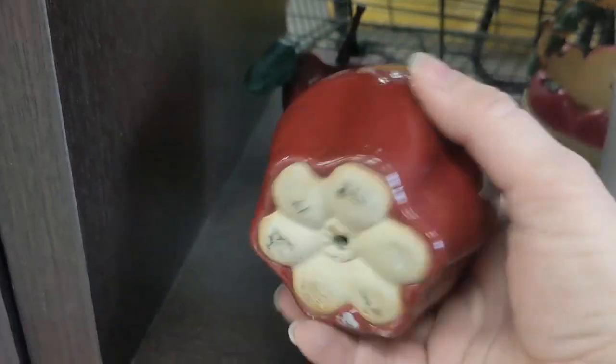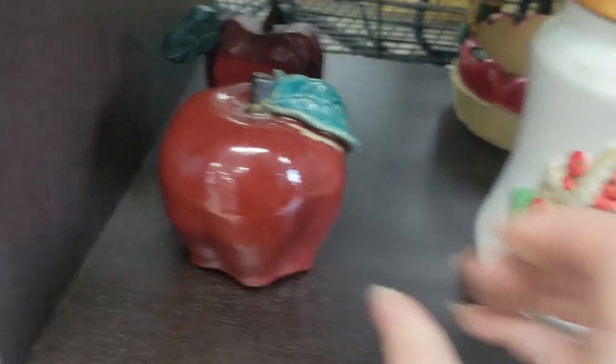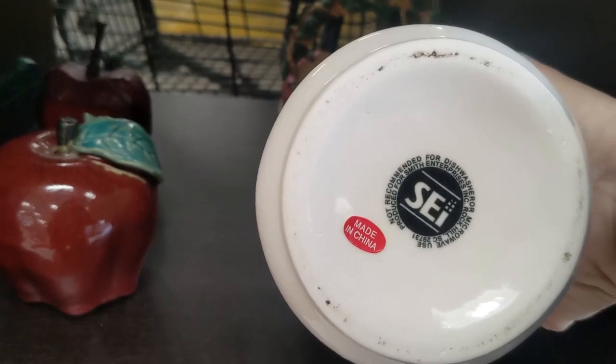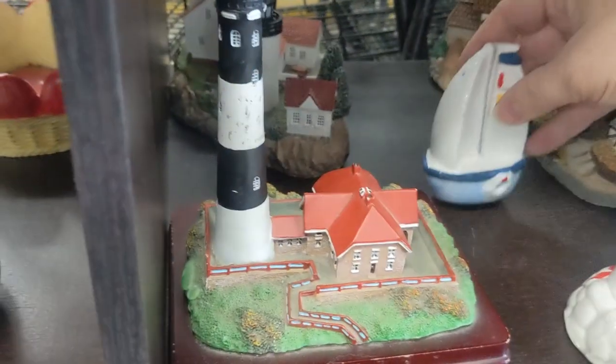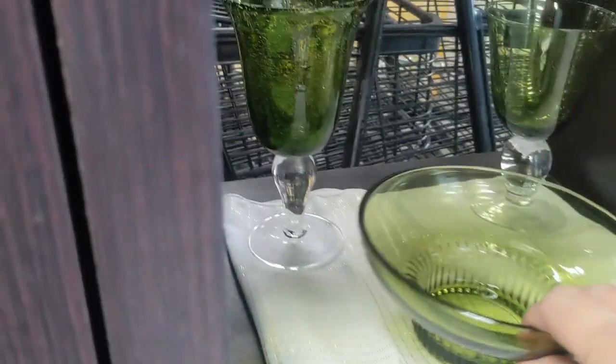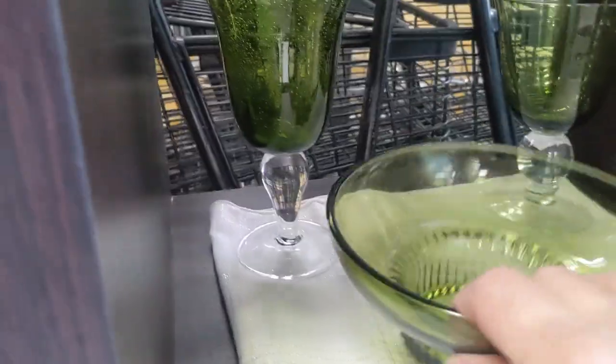That looks vintage. Oh, look at this apple. That is so cute. I really like that. Now this is what looks vintage, but that doesn't look vintage. Made in China. Almost always a dead giveaway that it's modern and not always the best quality. Sometimes good quality, but not always. Look at the green stuff. It's a pretty color.